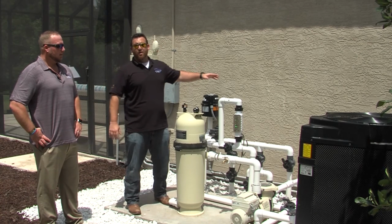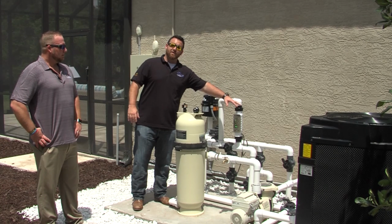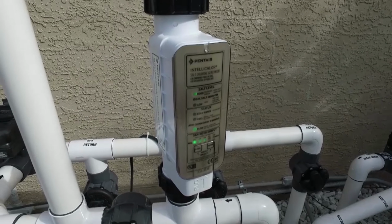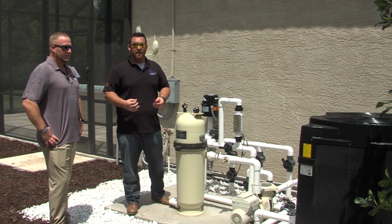All of our pools are saltwater pools, and that's your saltwater generator out here at your equipment. It's all plumbed in, and what it does, in very layman's terms, is take salt and turn it into chlorine. Now, the biggest benefit of it is that it's a constant feed of chlorine anytime your pump's running, and it works off the output levels.